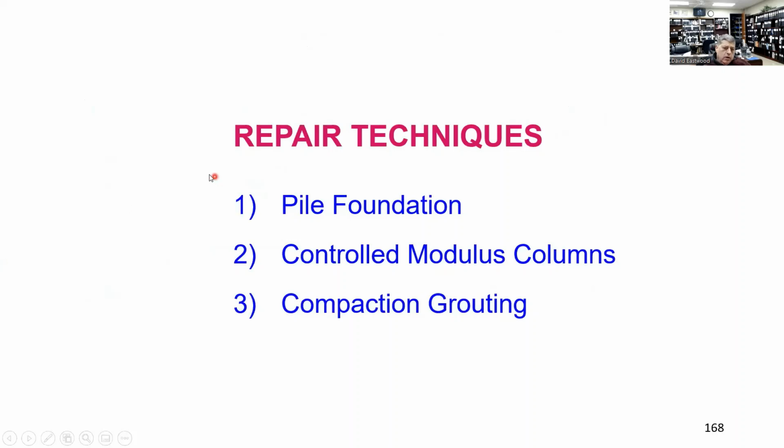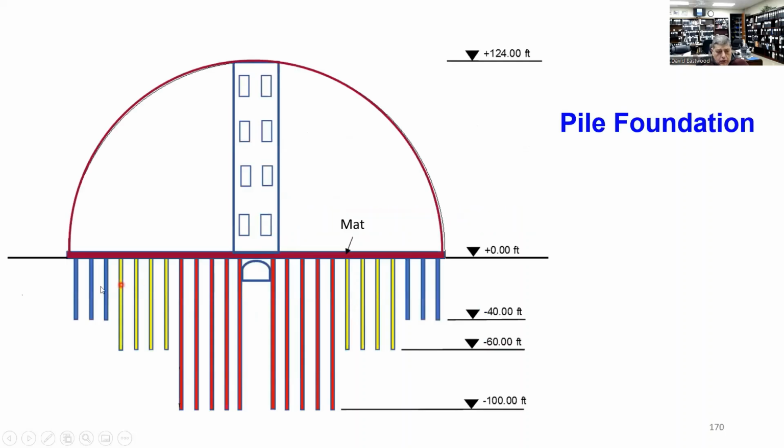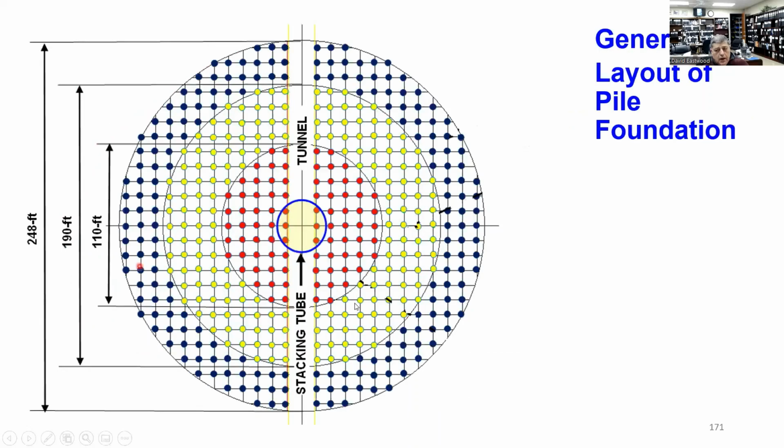Damage model. Okay, how are we going to repair this thing? Well, the end result is you can't repair it. So you have to tear it down and go in there with pile foundation, controlled modulus columns from Menard, or do compaction grouting. Pile foundations, you go out there depending on the loading on the structure. You drive the piles to about 100 feet deep, and some of them 60 feet deep. A lot of piles, they said it was too expensive.